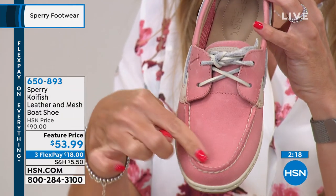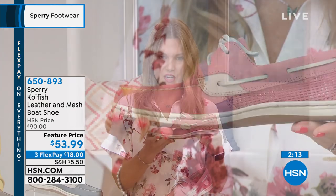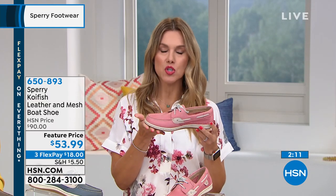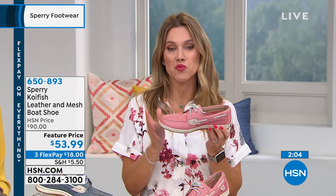To your point, that mock stitch on the front, the construction on this is superior. This is not a shoe that you're gonna wear for one season. You are going to have this for a lifetime. That's why Sperry's been around since 1935. That's why they're sold in all the highest end major retailers.